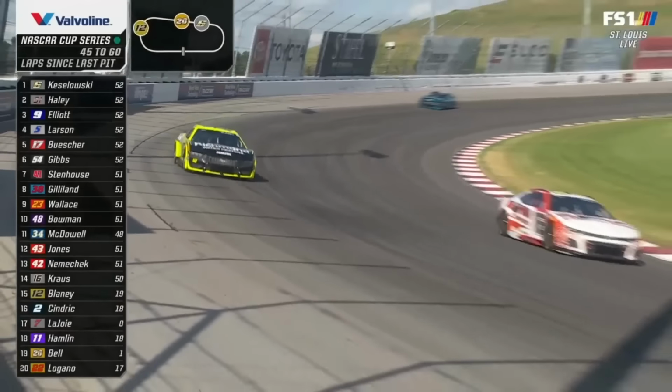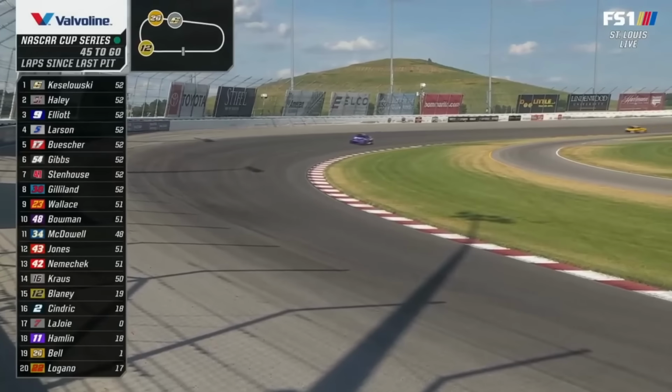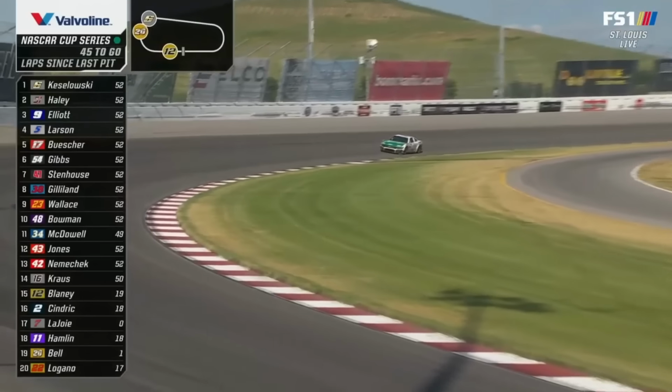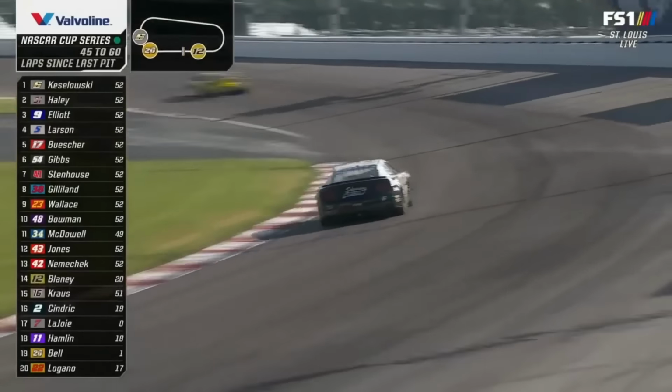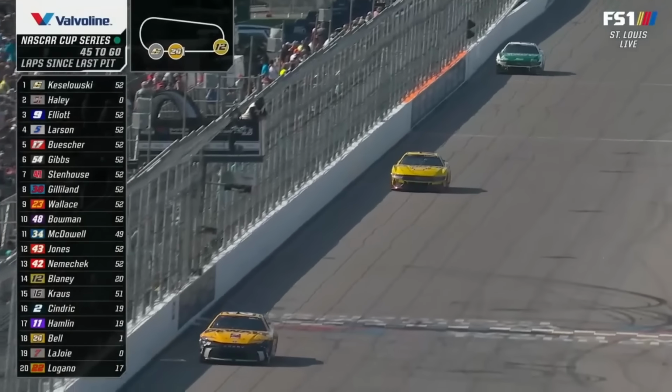Brad Keselowski takes over the lead, 7 seconds up on Justin Haley, who continues to impress. Well, there you see it. There, the 20 car goes by. Brad Keselowski still in the lead, hasn't cycled, but the first car you saw was Blaney, that 12 car. Now he's got to go run them guys down.